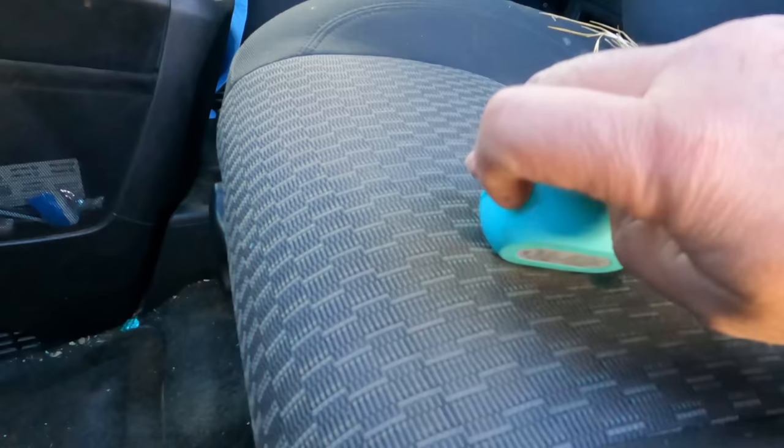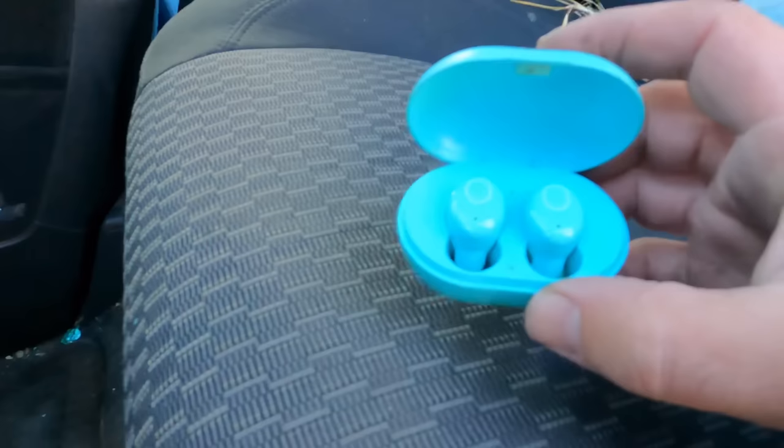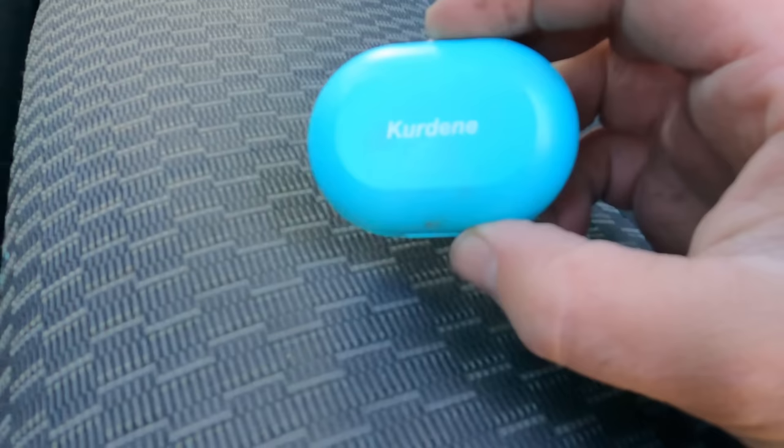What is this? It charges. I'm not sure. Which way does it open? This way? Oh, a pair of earbuds. Huh. Curdine? Never heard of them before. I don't know if those are worth anything or not, but we'll save them. I guess we'll find out.